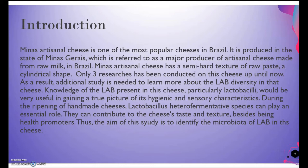Knowledge of the LAB present in this cheese, particularly lactobacilli, would be very useful in gaining a true picture of its hygienic and sensory characteristics, especially for us the food science students. During the ripening of homemade cheeses, heterofermentative Lactobacillus species can play an essential role. They can contribute to the cheese's taste and texture besides being health promoters. Thus, the aim of this study is to identify the microbiota of LAB in this cheese.